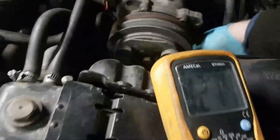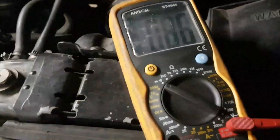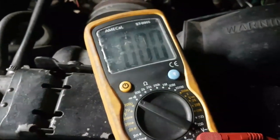Right, let's put it onto that earth post there. Now, let me find the other end of this clip, because of course the fucking thing flew off the distributor as soon as I breathed on it. That's better. That's a good earth. Right, I'll put this back onto the distributor and we'll try again.